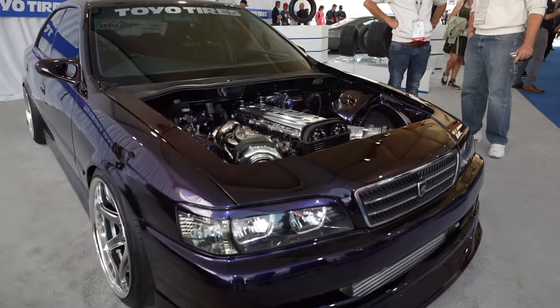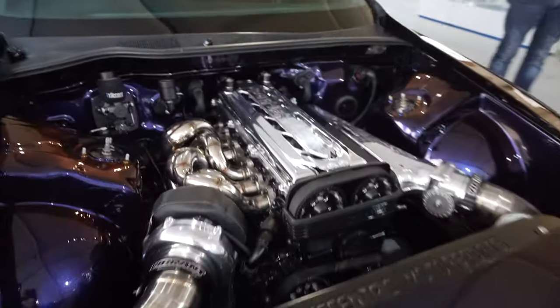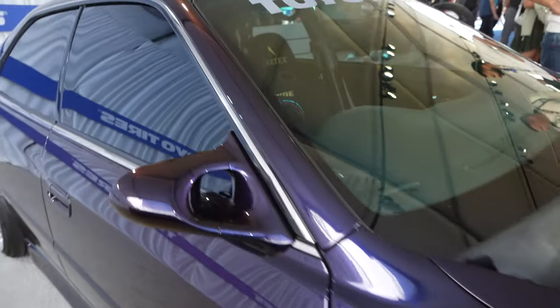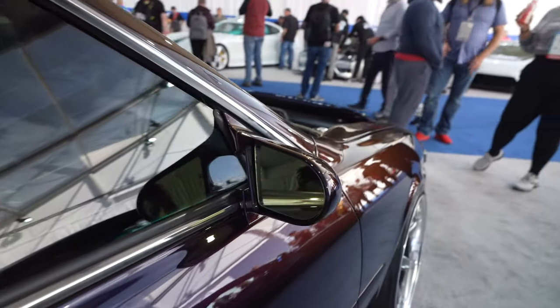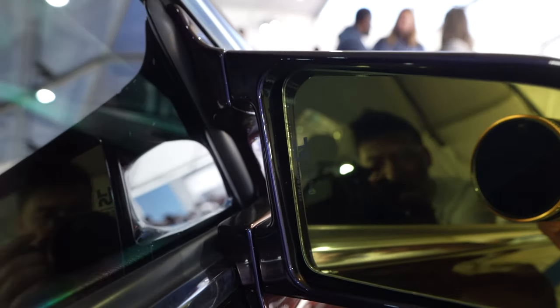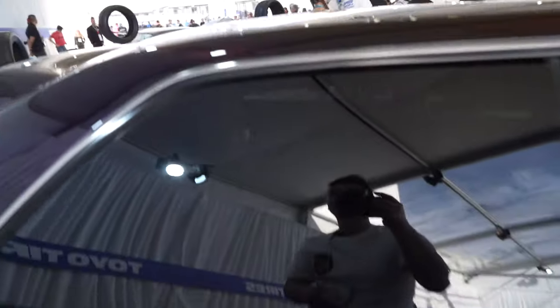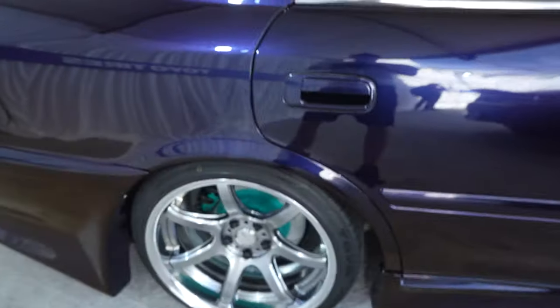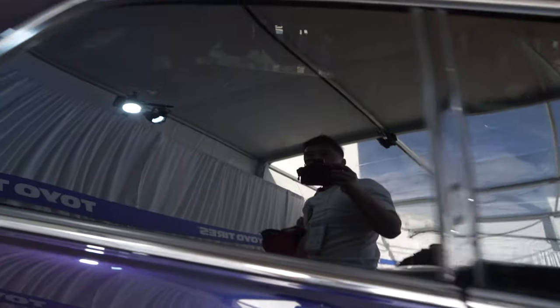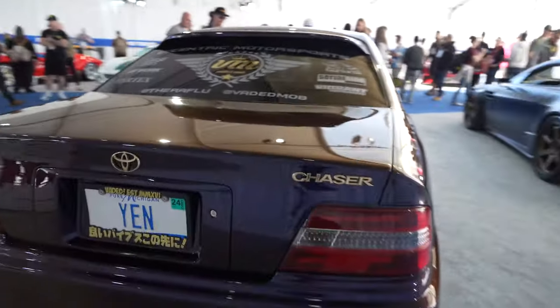Okay, next up is a chaser. I think it's a chaser. Beautiful work. Top shelf rare parts. I don't know if you can see that. It's right there. Looks like a snakeskin kind of. I don't know if it's a wrap or probably not. Very unique. Work wheels. Yeah, chaser.